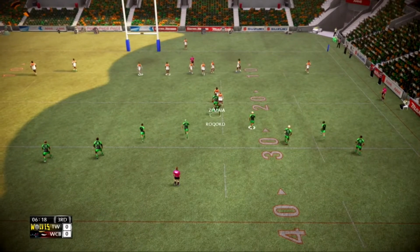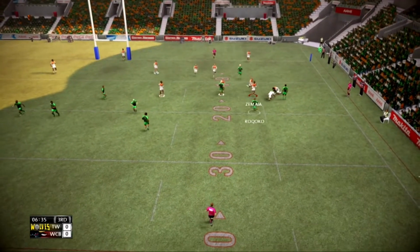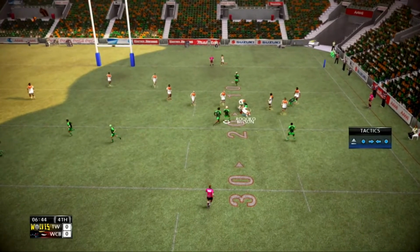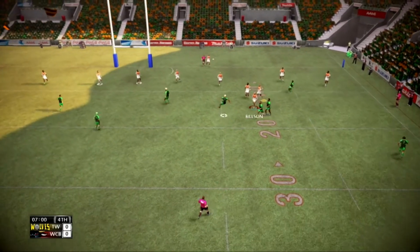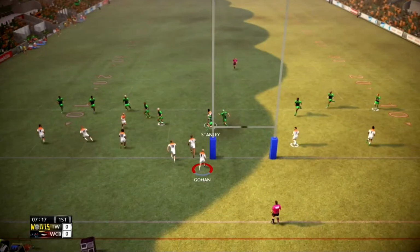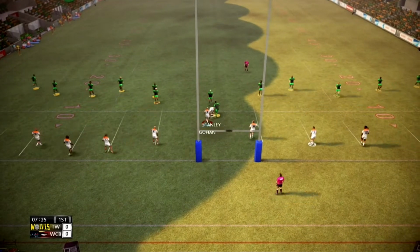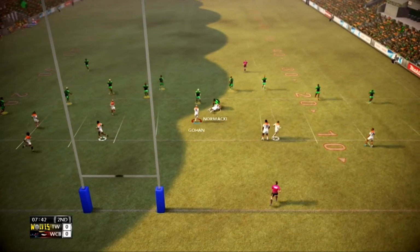Three is the call. Sucked in the defenders and still offloaded. Nice tackle. They play the ball 15 metres away. What a bomb this is. And he's right in position to field the kick. Tackle one. There's a bit of whack in that tackle. Normington. That's his second tackle there.